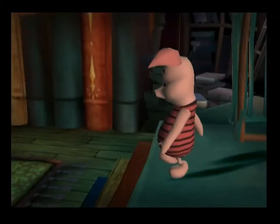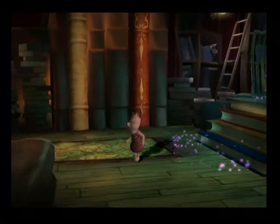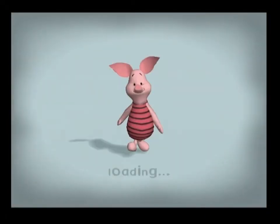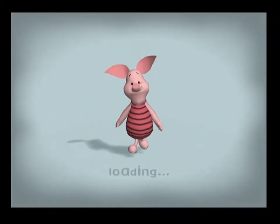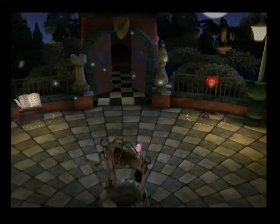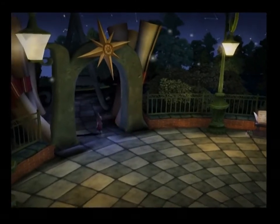Sorry about wasting this time, but I actually just realized I don't think I'm missing an item. I just thought in my head I need an item for this. I've just remembered, no, I don't think I do. I think Piglet will do it automatically. I am an idiot.